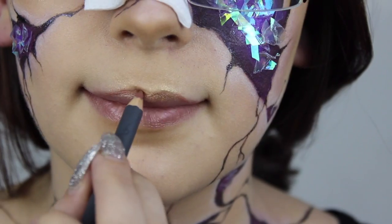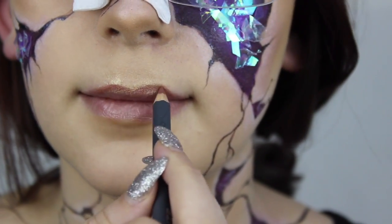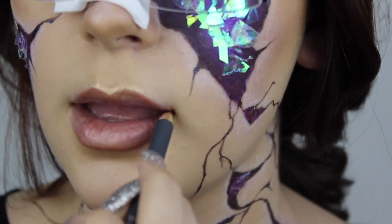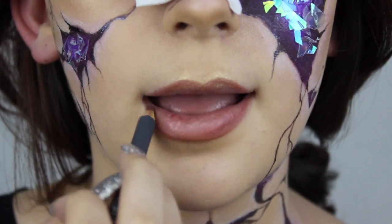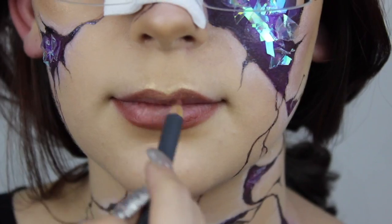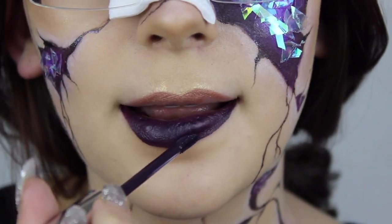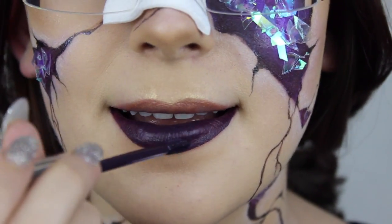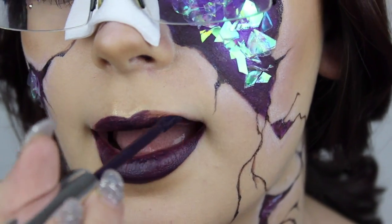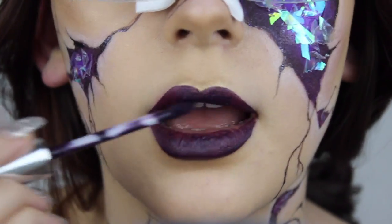Taking a lip liner that is really similar to my lip color, I'm just going to outline my lips. You can overdraw your lips, you can do whatever you want with your lips. I'm just going to be outlining my regular lips. Now I am taking a dark plum liquid lipstick and I'm just going to go over the lip liner and over my lips. And I didn't video it, but I did add some of that cellophane paper onto my lip to create this kind of lip art look, which I really, really enjoyed.